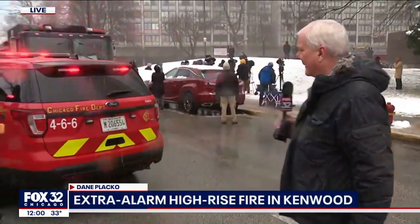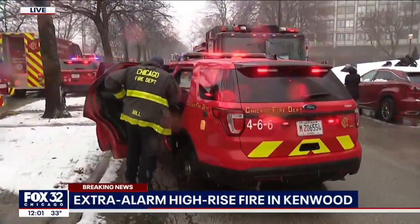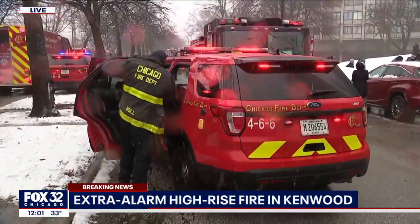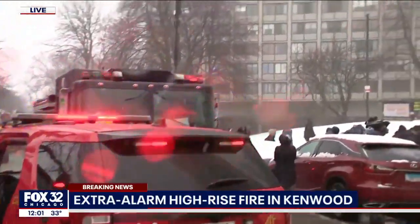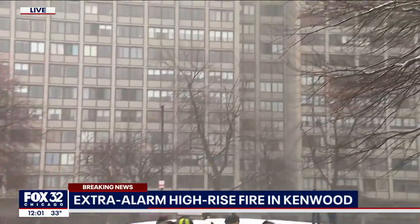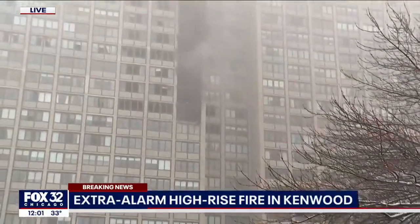Dane? Yeah, Anthony, still a very active scene here. We are at Lake Park and 48th Street. Let me step out of the way to show you there are pieces of fire equipment stretching for at least 2 or 3 blocks north and south along Lake Park. And then let's swing over to the building. What you're looking at over there is a co-op called Harper Square, address 4850 South Lake Park.